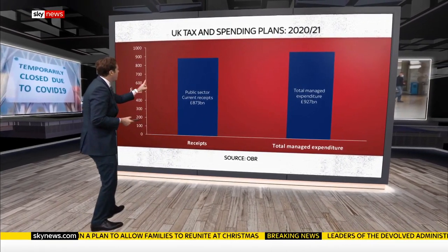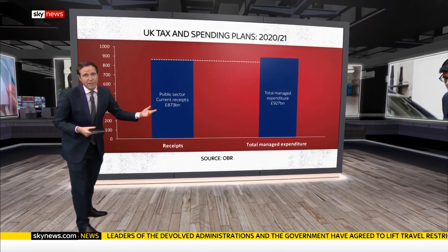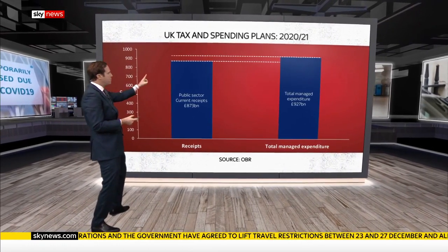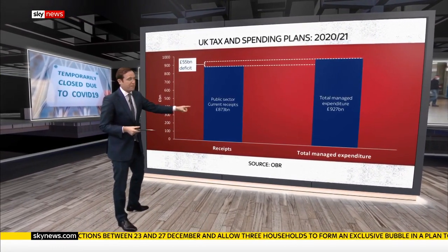And if you look kind of closely at the difference between these two bars, well, you can probably see it, can't you? This bar here isn't quite as high as that bar. It means we're not bringing in enough taxes to pay for all that spending. And the gap between those two lines there is around £55 billion, or at least it was back in March, the last time the government looked at this.